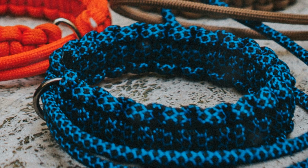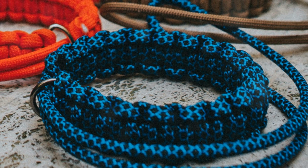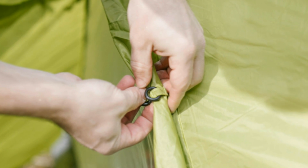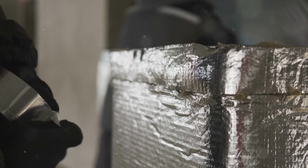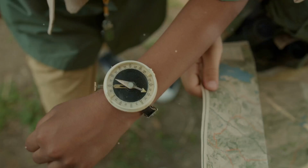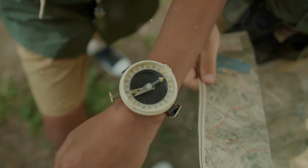Also, pack some cordage. Paracord is a popular choice because it's strong, lightweight, and has numerous uses, from building shelters to repairing gear. Duct tape is another survival essential. It's perfect for quick repairs, sealing, and even improvising tools. Finally, include a map and compass in your bag.